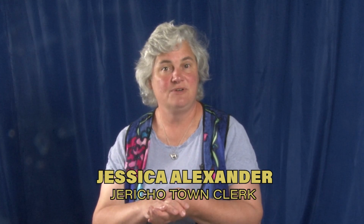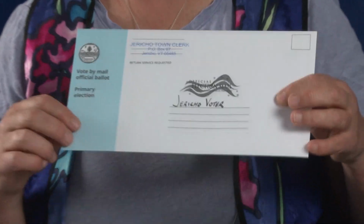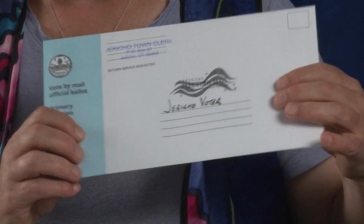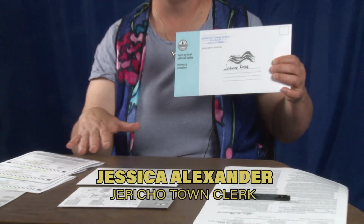If you want to request the ballots by mail, they'll come to you, and we have new envelopes this year, and so it will look like this with the blue stripe on the outside. So this is the ballot coming to you in the mail. You'll notice when you open the envelope that it will have 3 envelopes and 3 ballots inside.